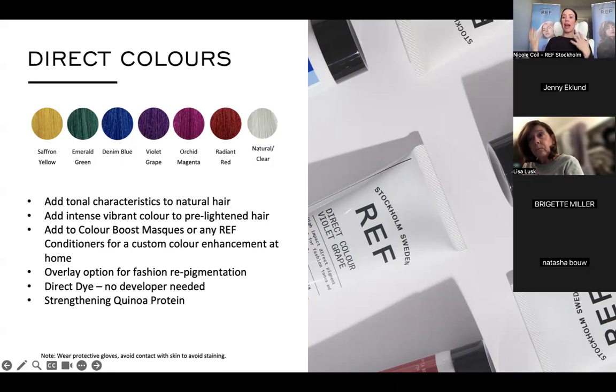So they were able to actually see a little more of that reflection when the light hit. So overlays are an option also specifically for darker hair because they won't show up as much unless the hair is pre-lightened. But still, they're going to have our strengthening quinoa protein. So even though we're putting these really nice punchy colors on, we're still giving your hair that little dose of the nature's keratin of quinoa as it needs.